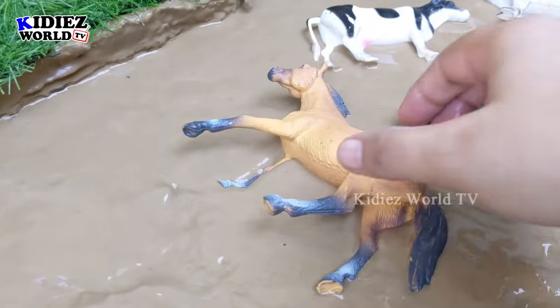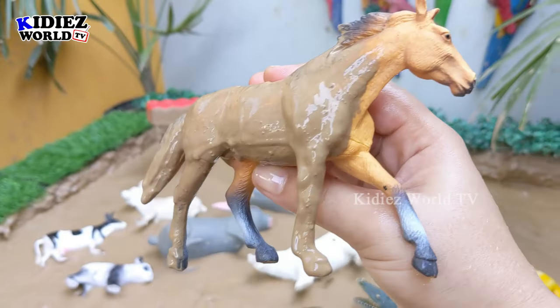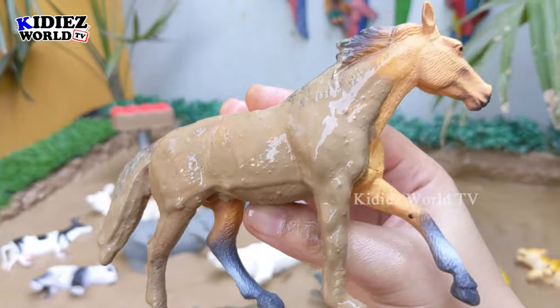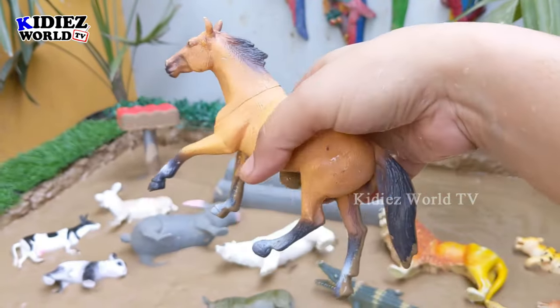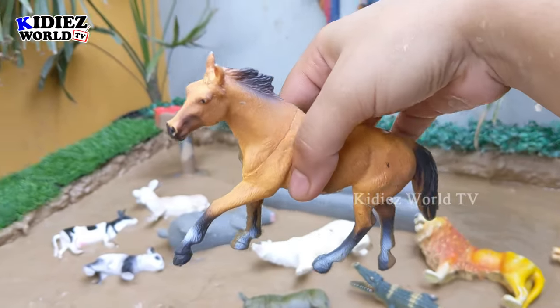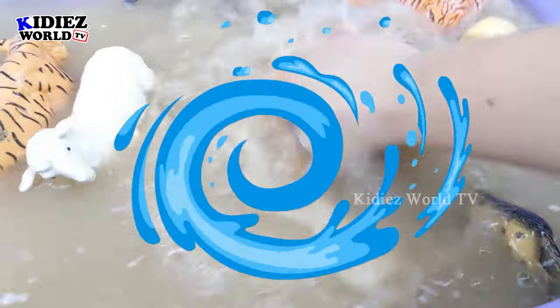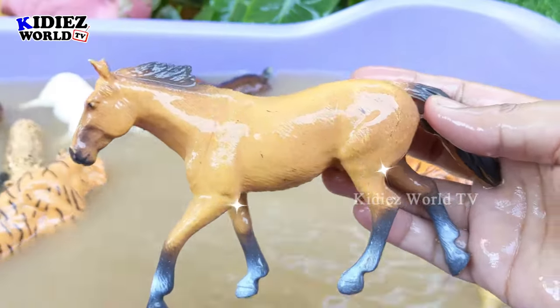And the next one we have is hog, which is resting in the mud, and they all are resting today. The hog, a big farm animal, a very useful and a very friendly animal. Let's wash him. Here we go, hog.